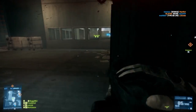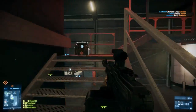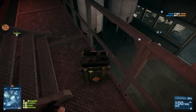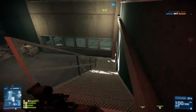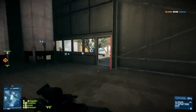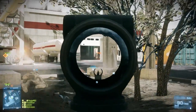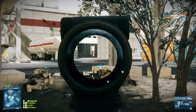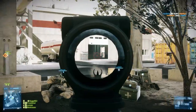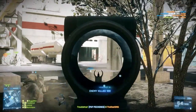I do see a fair few people using this gun. It's not quite as popular as the M249 and such, but it seems like one of the more popular support weapons. I'm guessing it's because it has that killing power, it really puts people on the ground, and that's a pretty desirable trait. Shooting dudes. My teammates here are not shooting dudes very effectively, but it's okay, guys, I'm here to help.